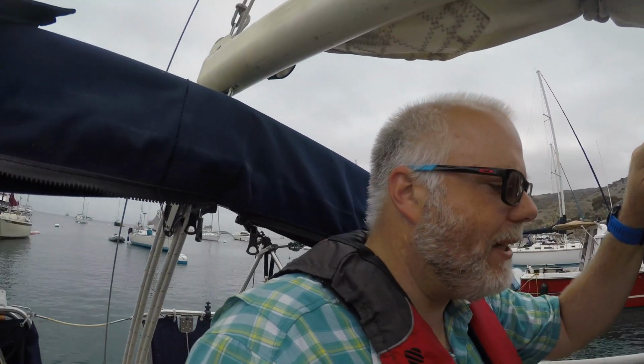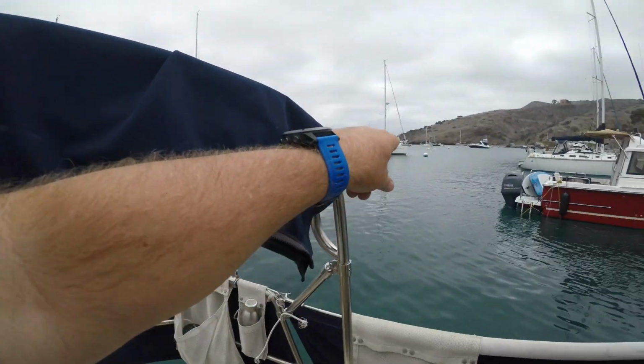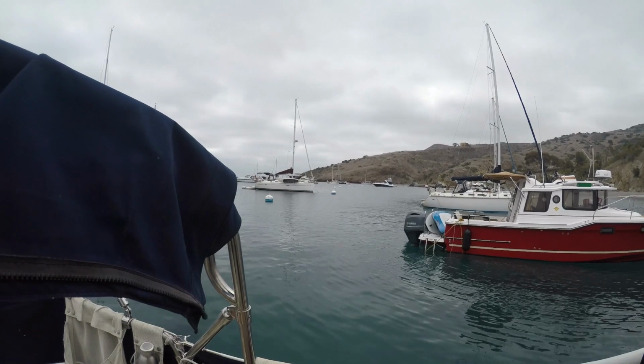Good morning, 6 a.m. Monday, Memorial Day. We're starting to make coffee, thinking about getting out of here pretty soon. All right, it's 8:15, Monday morning, Memorial Day, 2018. Debbie's getting things situated down below. We've got all the canvas off. The dinghy's been put up on the bow, deflated. Engine's running, warming up.